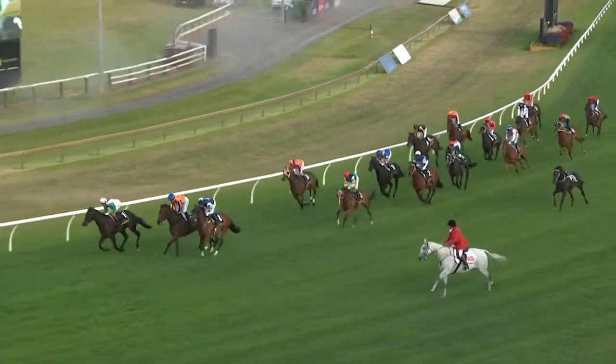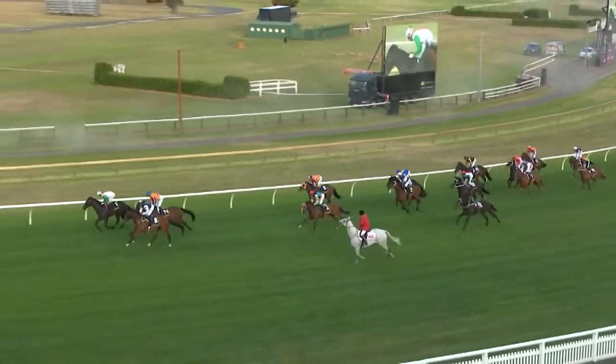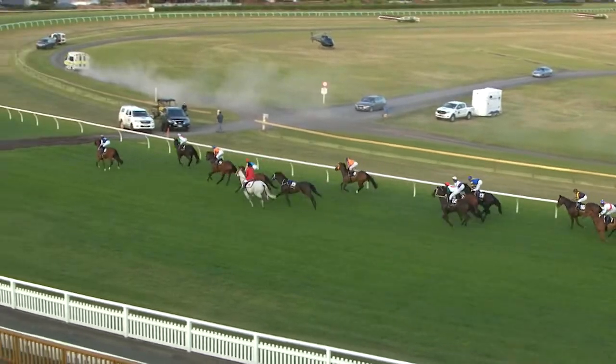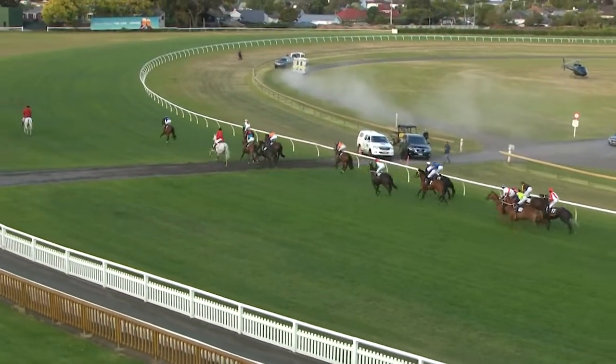I kind of think, shouldn't he be favourite for the race? I know at the time of recording he's second favourite. I feel by race start time he may well run favourite.